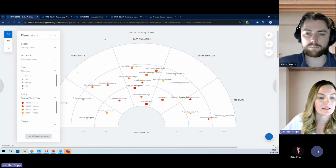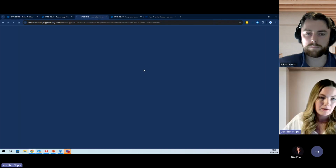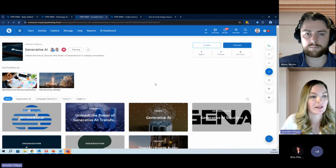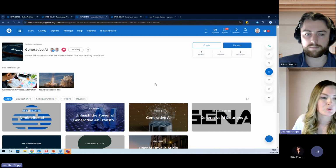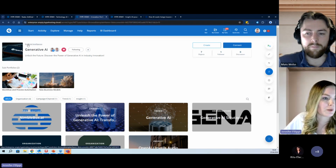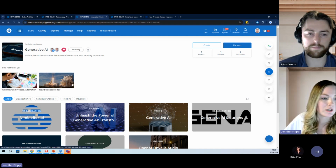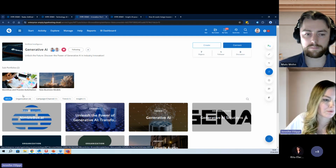And the best way to keep track of these trends, and to further act on them, is by creating an innovation portfolio. I already mentioned them a couple of times today, and this is what they look like. You can imagine these innovation portfolios as a tool that collects everything that is related to a certain topic. So here we have the topic of generative AI, which belongs to another portfolio about artificial intelligence. And we can also further split that down into, for example, Gen AI applications to create new business models, or workflow and process automation.